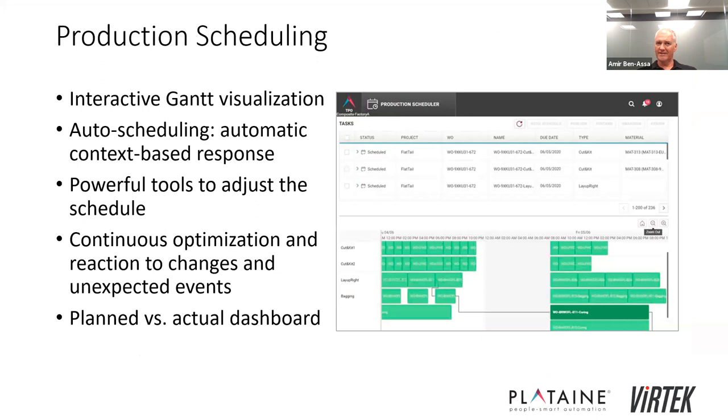So let's look at our production schedule app. Basically, it's an interactive Gantt. You can see the task list that you need to assign to the various resources and the various stations. There's an auto-scheduling mechanism that allows you to do that very quickly and save a lot of time for the planner. But on top of that, the planner can use some powerful manual tools to adjust the schedule and to put some of his preferences into the schedule. That tool allows you to stay on top of things, to continuously optimize the schedule and quickly react to anything changing or going on on the factory floor. On top of that, we are providing dashboards and planned versus actual reports, so you can stay on top of things.